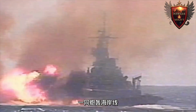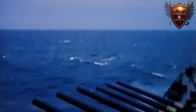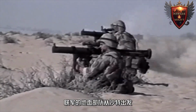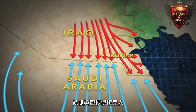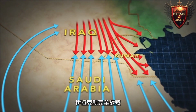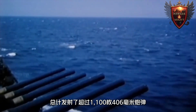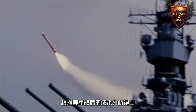During this time, both battleships also coordinated a deception operation against Failaka Island near Kuwait, making Iraqi forces believe the U.S. was planning a landing, causing them to divert their troops and scatter their forces. Meanwhile, coalition ground forces set out from Saudi Arabia, crossed the desert, and flanked the Iraqis from the side. This world-renowned military operation lasted over 40 days. Iraq was completely defeated. The 2 battleships fired over 1,100 406mm shells in total, as well as 50 Tomahawk cruise missiles.